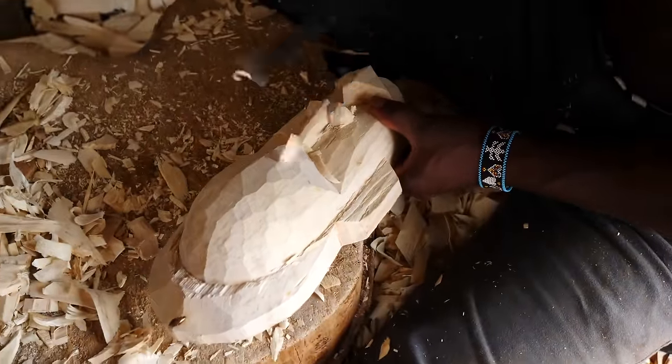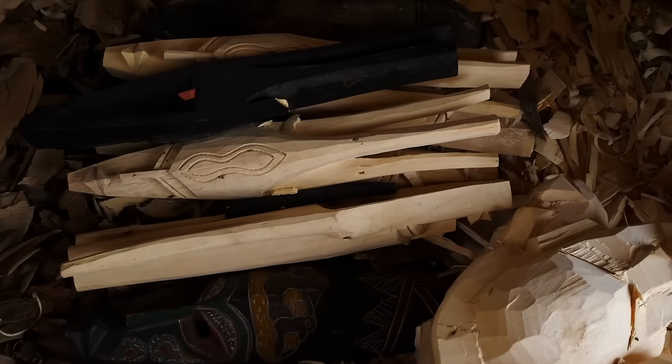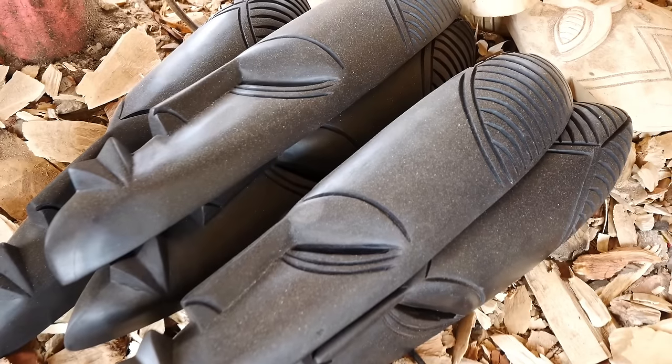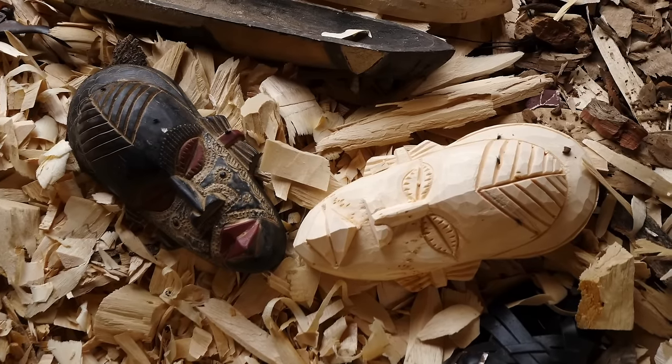So here we have two wood carvers. One of them is carving a woman's head, right? Yeah, a woman's head. And then this guy is carving a mask. And as you can see, he has many masks that he just finished. You have the end result, and then you have before they add the sanding and polishing, right? Yeah. So they change the color.